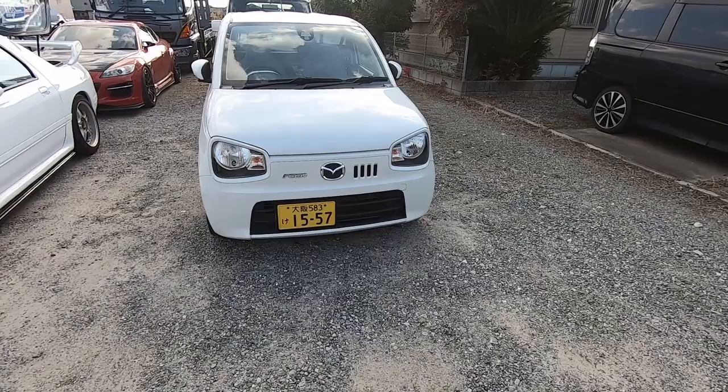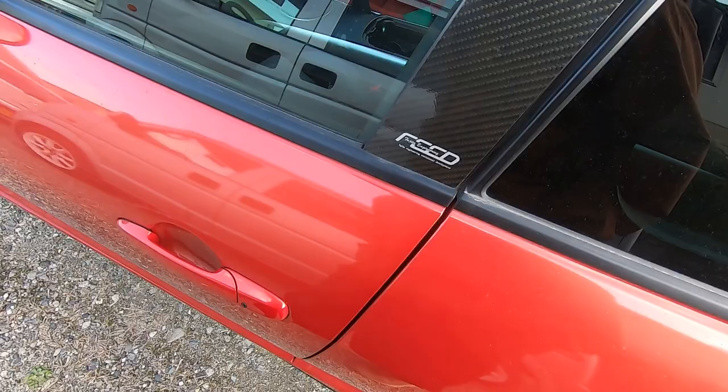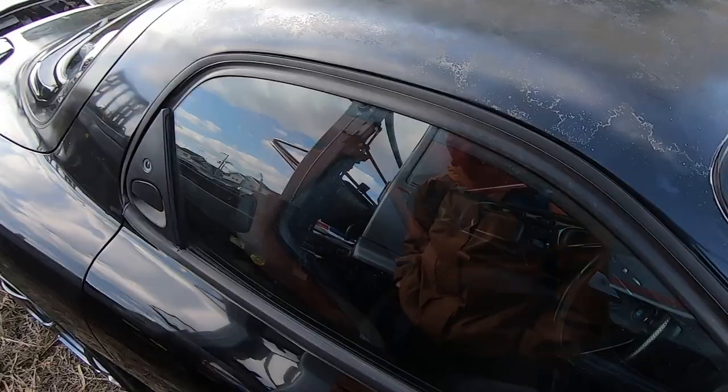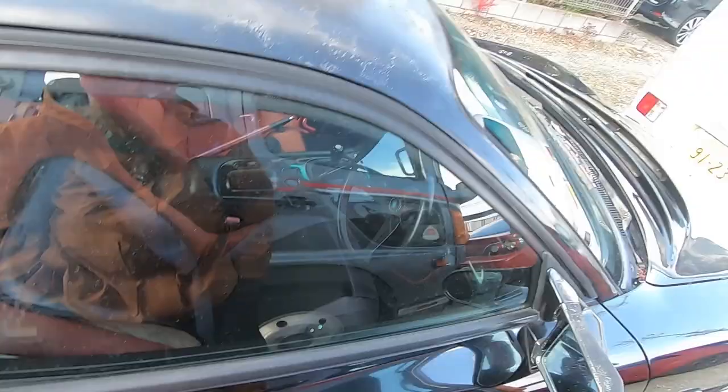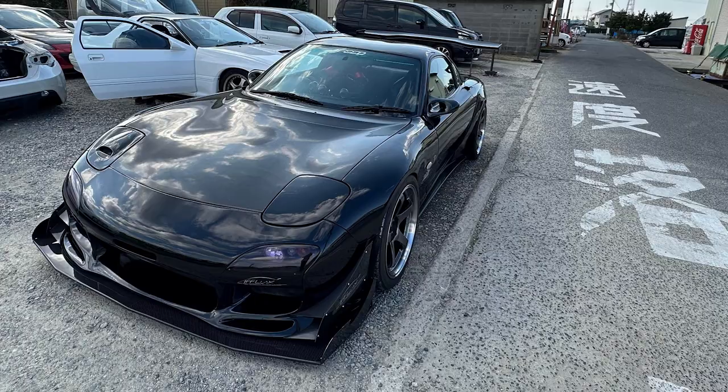I was told that RX8s are getting really popular in Japan just because they're so cheap and they're rotary and they handle really great. Here you can see the FEED branded side pillars, which looked really good on this RX8, and another RX7 in the back here. You can also see a white FC, and here I snap a quick photo of the black RX7.